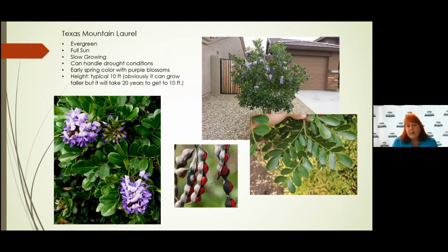I mentioned it does grow very slowly. One of my friends said she wanted to put one in a certain place where she needed a very large tree. And I said, well, in about 20 years, when you're ready to sell the house, the tree will be the right size. You really have to think about that and don't let anyone fool you, because they really do grow slow.